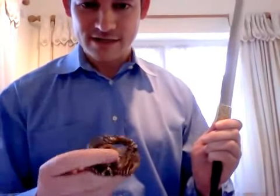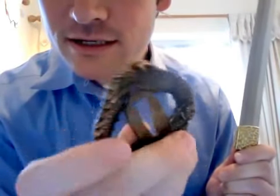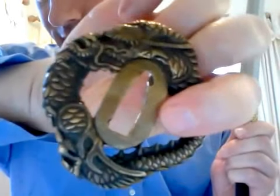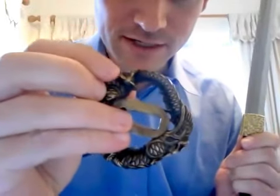Just before I let you go, I'll have you take a look at this tsuba, because this tsuba really does rock. Look at that dragon. You'll see a dragon here. There's the dragon, and that head, and then you'll see that wonderful claw, the claw right here. And remember, Japanese dragons have three claws, and Chinese dragons have four. So that's one little tidbit of information for you.